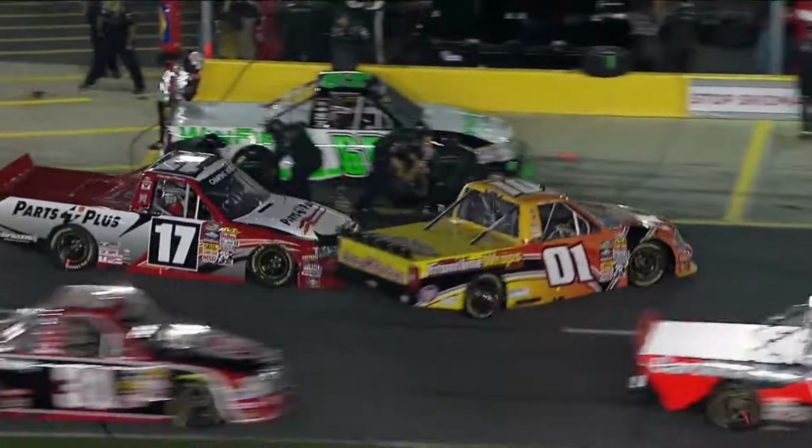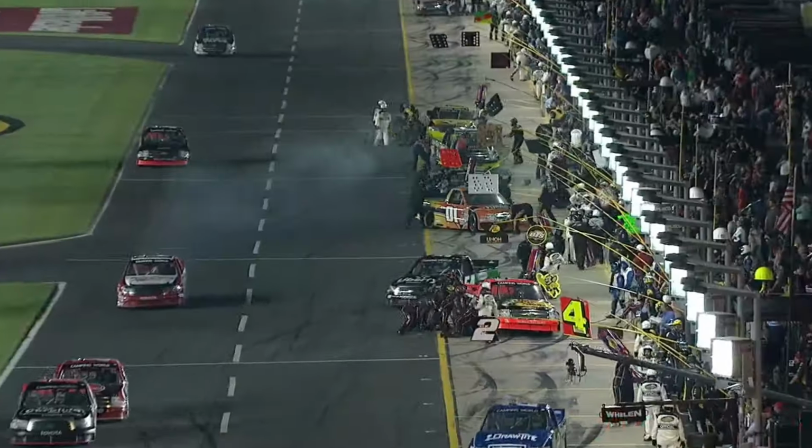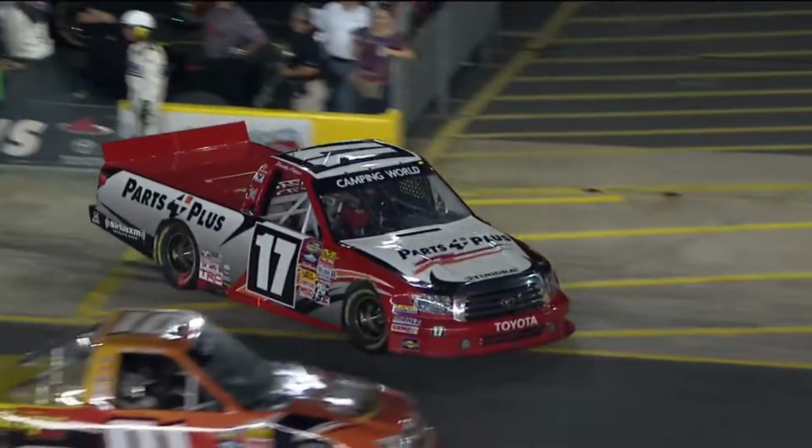Oh, there's Timothy Peters. A lot of contact. Man, you can't drive out of the side of someone. Spotter, Frucci, somebody needs to help you. Watch this hard contact.